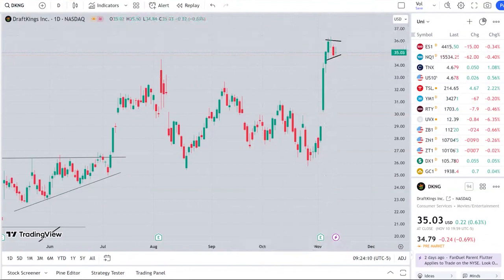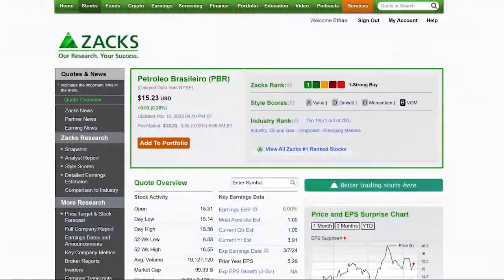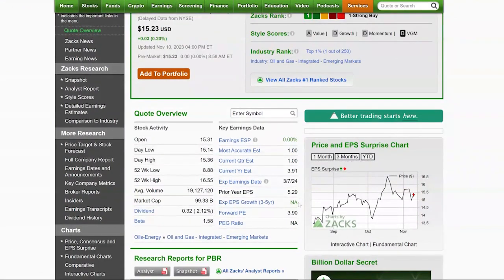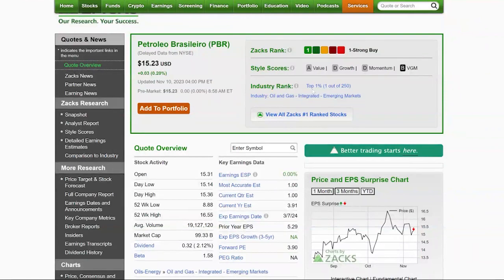And the next one is another stock we've looked at, back to the energy names. Petróleo Brasileiro, also known as Petrobras, is a nationalized Brazilian integrated oil company. It's the biggest oil company in Latin America, and it's a huge company. They employ tens of thousands of people. It's a very important company and well positioned in the oil industry. It's got a very reasonable valuation, just below 4 times forward earnings. And just notice this, look at industry rank, top 1%. It's the number one industry in the Zacks industry rank, number one out of 250 integrated oil and gas companies abroad.